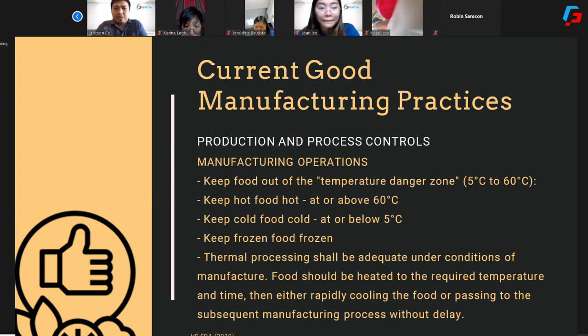So yun po. This is the important part, that we should not temp abuse or expose the product to the temperature danger zone if unpasteurized. Kasi okay, I'd like to clarify this to our viewers, no? This danger zone, pwedeng dumaan dyan yung produkto. Halimbawa, habang mainit siya, it could pass that.